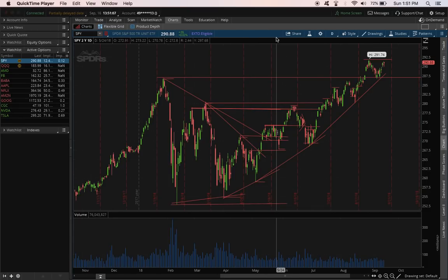So of course we're going to start off with SPY, because this is the ETF of the S&P 500 index, which determines the overall trend of the market as a whole. And when we are trading stocks that are within the S&P 500 index, it is very important that we watch this in addition to other stocks.